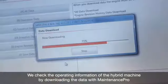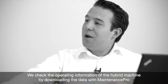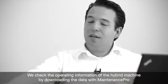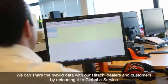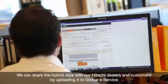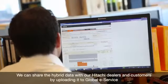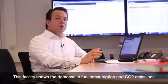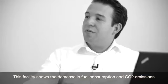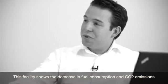We can check the operating information of the hybrid machine by downloading data with Maintenance Pro. We can share the hybrid data with our Hitachi dealers and customers by uploading it to Global eService. This facility shows the decrease in fuel consumption and CO2 emission.